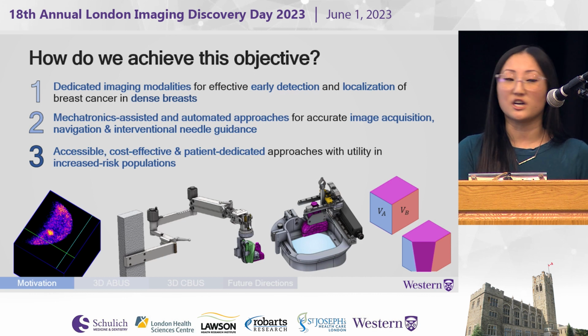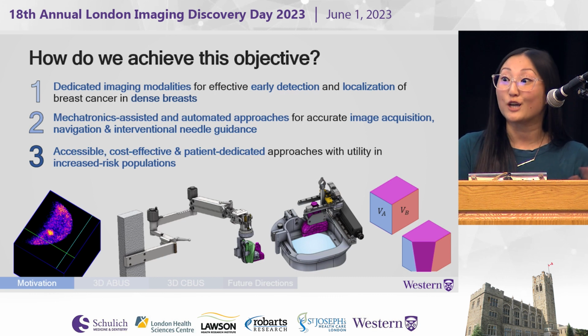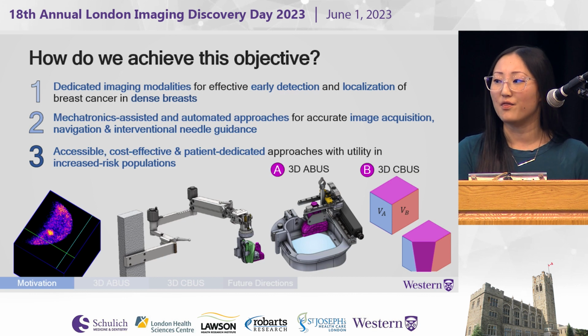And our lab has really generated several mechatronics and automated image-guided approaches to address this challenge, as shown by some of these illustrations here, but the predominant focus will really be on this 3D automated breast ultrasound system and also this CBIS complementary breast ultrasound approach.